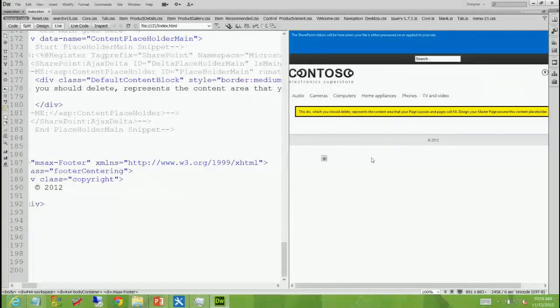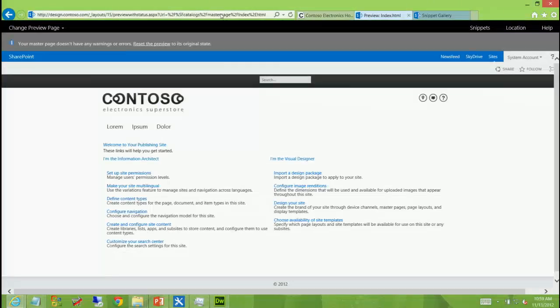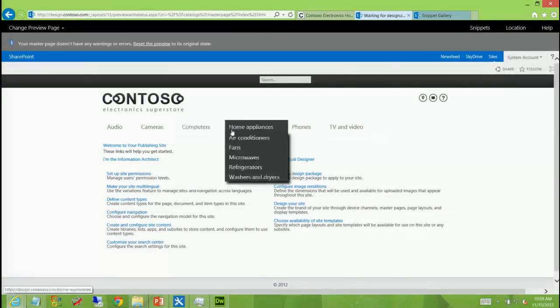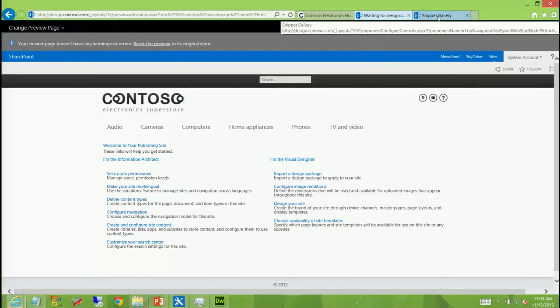So sure enough, if I go back to the server, hit refresh, all right, and we're in business, right? Beautiful working nav, really hooked up to the product catalog. Really, really simple. OK, so we could continue doing this for a while, of course. But let's skip ahead a few steps.